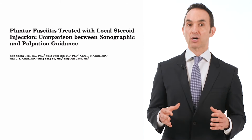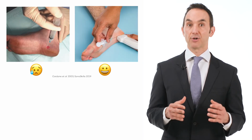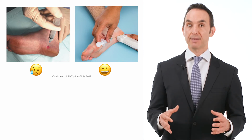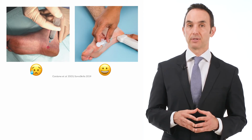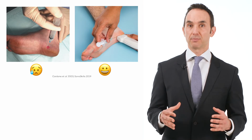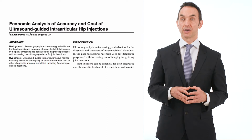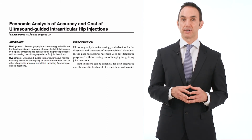In a study comparing outcomes of plantar fascia injections, there was a significant decrease in pain in both the ultrasound and landmark-guided groups, but the recurrence rate was only 8% in the ultrasound group compared to 46% in the landmark group. This reduction in recurrence rate may be due to improved accuracy and reduced accidental injection of the plantar fascia directly. Preliminary evidence would suggest that ultrasound-guided injections are more cost-effective than landmark or fluoroscopically guided injections, but this is an area with the least research.